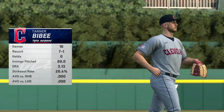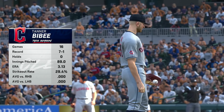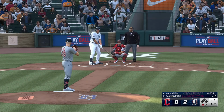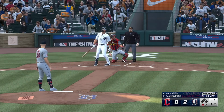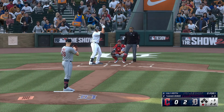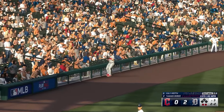They now hand the ball over to a new arm, Tanner Bibee. This guy's a strike thrower. He's done an excellent job of avoiding walks so far this season. Now a check swing, but he held up. Left-hand batter waits. Ball inside. Swing and a pop-up in foul ground. Fry on the move. Squeezes it. And there's two down.